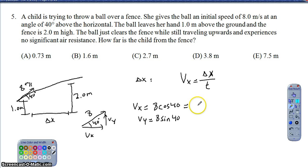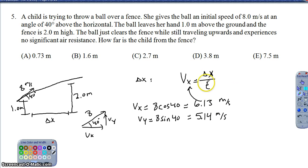So when I do that, it's about 6.13 if I round it off to a couple places here. And then when I find my vertical, just so I have it in case I need it, I probably won't need this, but just in case I do, 5.14 meters per second. Anyway, so I've got my horizontal velocity, that component of the velocity. The problem is I don't know the time yet, right? So I run into a little bit of a hiccup here because I don't have the time, and so I can't find my delta x.